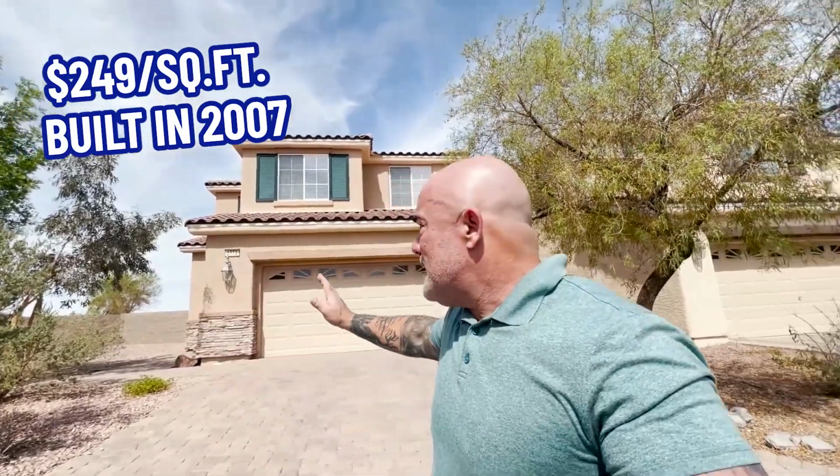They brought it down to $514,900, and that's what you're seeing a lot here is people bringing the prices down from pricing strategy of being ahead of the market. Now they're trying to bring it down to a more current market price. So that brings the house to $249 a square foot, built in 2007. Fantastic option. Like I said, 4-bed, 3-bath. So you got a lot of room here to do what you need to do. Plus, you're not going to have neighbors behind you.